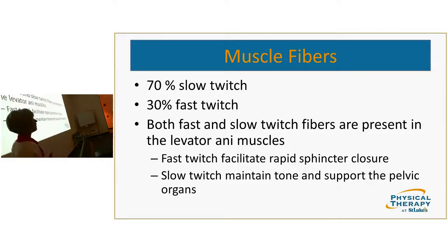The fast twitch fibers, though, those are the sprinters in the Olympics, I tell my patients. So if you cough, if you sneeze, if your kid is crawling down off of a stool, you're going to reach for them quickly. We're hoping that those fast twitch fibers engage very quickly. They can shut everything closed so nothing escapes. So this is how we divide the muscle fibers up. The majority, obviously, are your endurance muscles, which makes sense as we're all sitting here right now. We're all staying continent because our pelvic floor is engaged slightly.